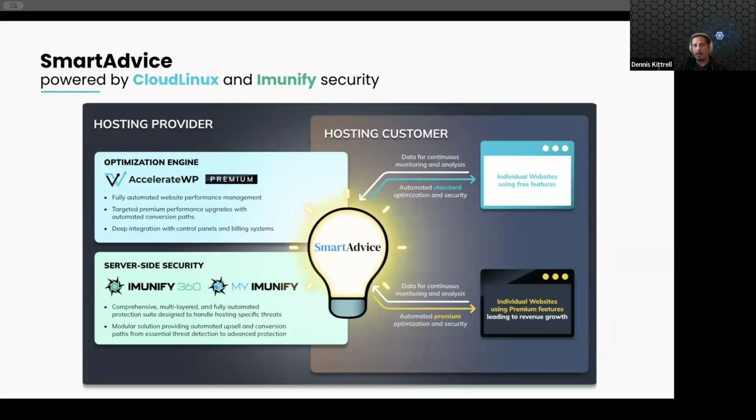So here's where we come in. SmartAdvice is a virtual assistant. Think of it as an expert analyst that analyzes both the performance and security issues that your customers may be experiencing. And with that analysis, it's going to generate advice. That advice is based on data, so it's valid, accurate advice, and it's going to help your customer no matter what. It's going to be insightful, but in most cases, we're also making it actionable.